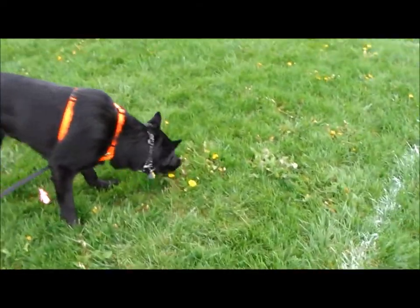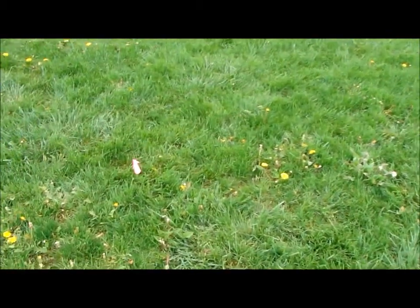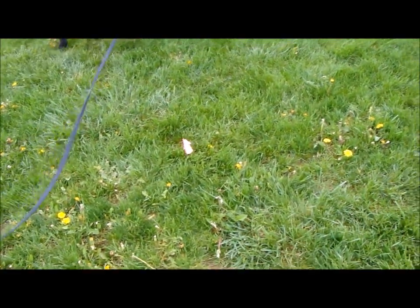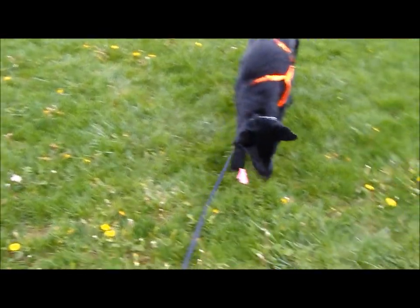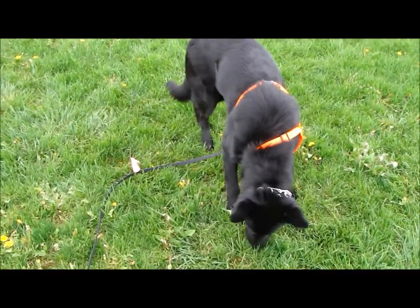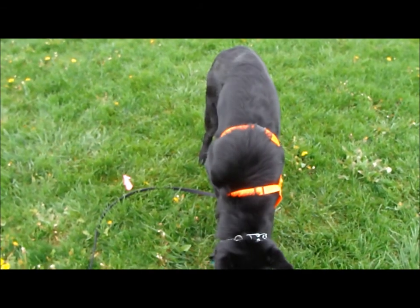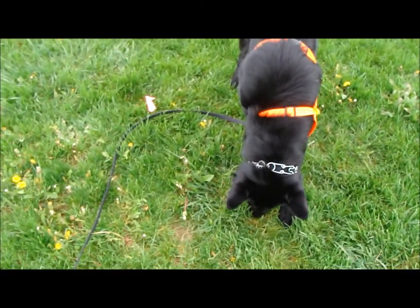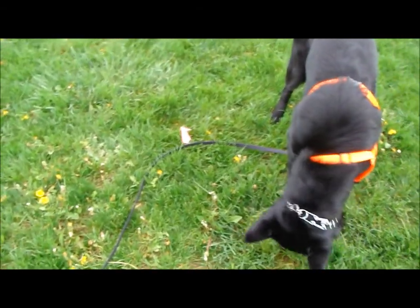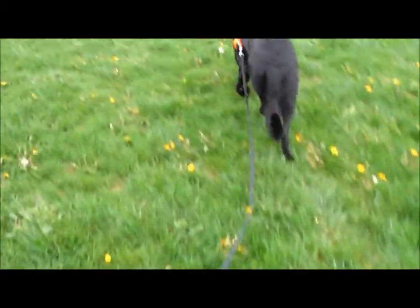Find it. Nope. Max. Find it. Yes, good boy, Max. Yeah, good boy. That's everything in the scent pad, I think, that I left for him. And now he's on to my track here.